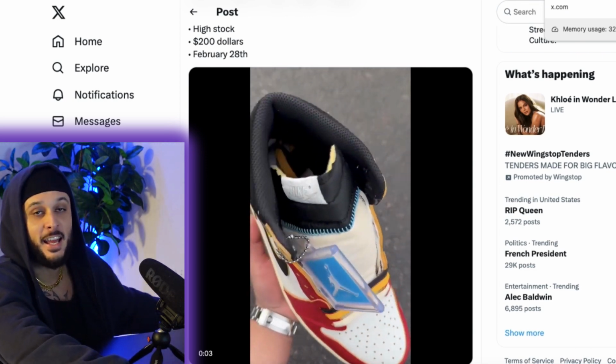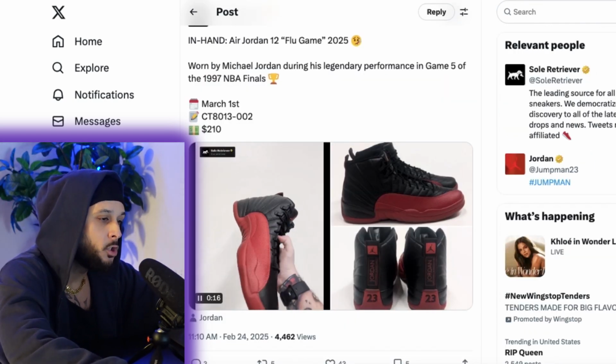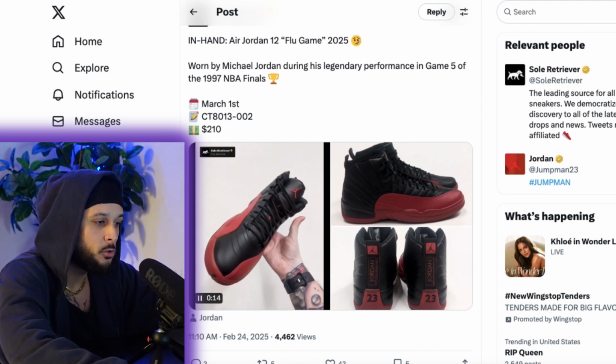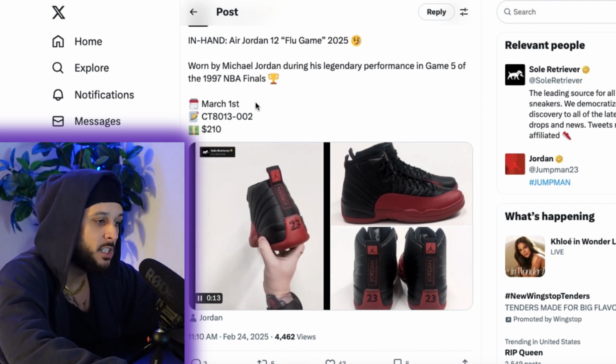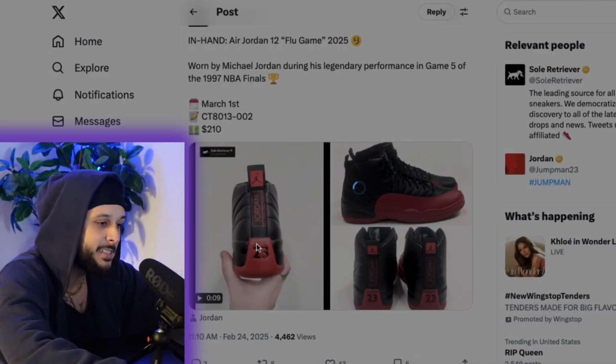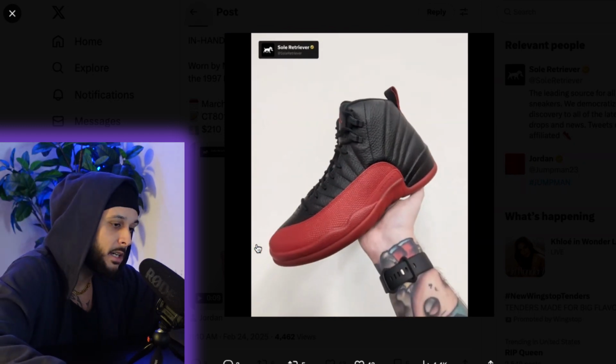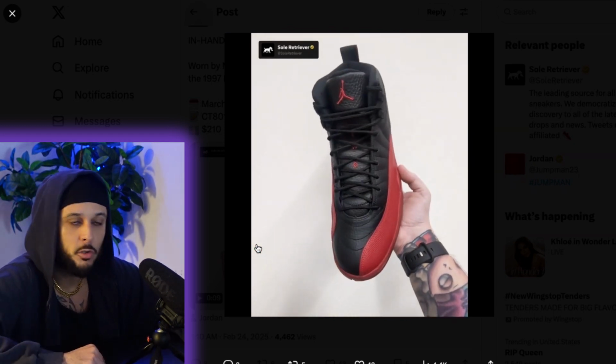Now, don't forget, guys, we have another great pair dropping here in the Flu Game Jordan 12s, which is lining up to drop coming up here March 1st. Retail is $210. So salute to Soul Retriever here, giving us the detailed look on these joints, which to me doesn't really matter, because what's to expect from a Flu Game 12, bro.